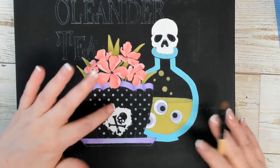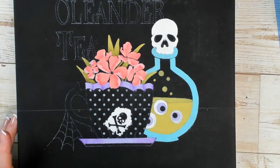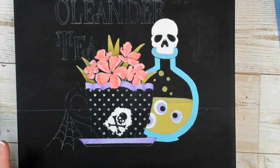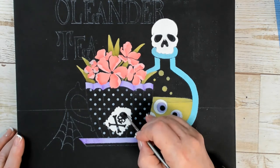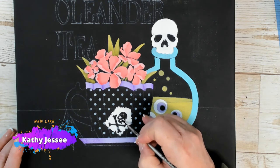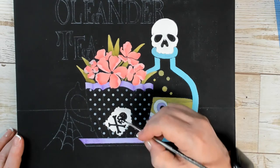So let's come over to this tag. I'm going to grab a little bit of lamp black. And I've got polka dots in my skull. I don't want polka dots in my skull. So I'm going to put a little bit of lamp black in here and touch up my skull a little bit, because I want them to be nicely defined in there.